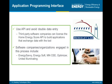And we do have a bunch of partners who are using the API. Energy Savvy has been using it with some of our partners. Minnesota CEE, the Center for Energy and Environment, developed a handheld app. United Illuminating, a utility in Connecticut, actually developed their own handheld app for their own program. I think it's called Home Energy Solutions, but it also generates the score at the same time.